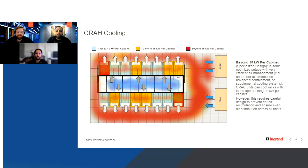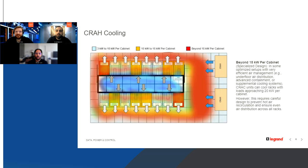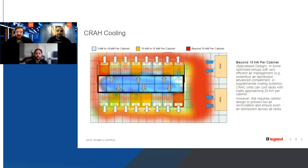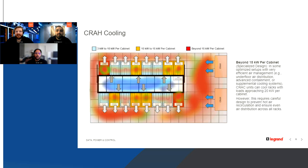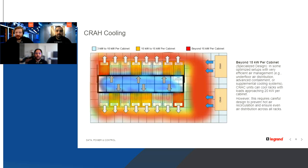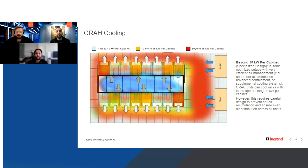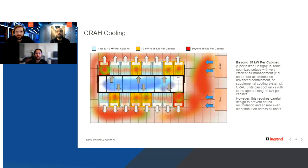So this is the complexity of the topic. You can help yourself if you think a step further and have your infrastructure ready to deal with what will be there in the future. Meaning, plan ahead, plan the pipework. You need the liquid in your cabinet one way or another. There will be no way around it, whether it is on-chip cooling or a rear heat exchanger.